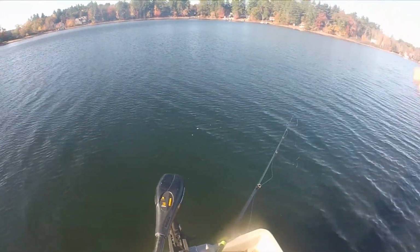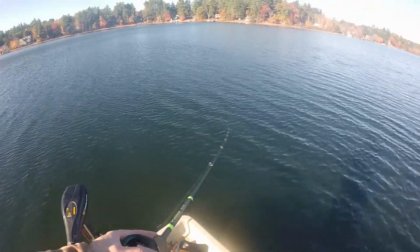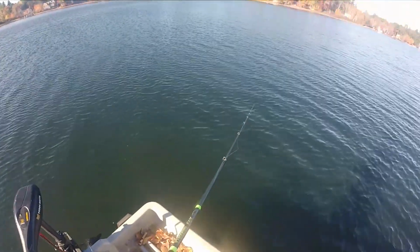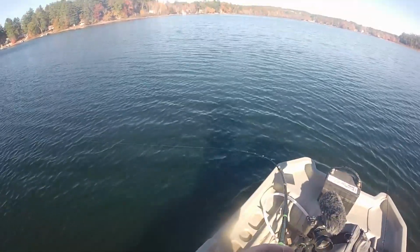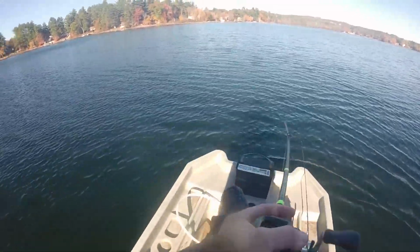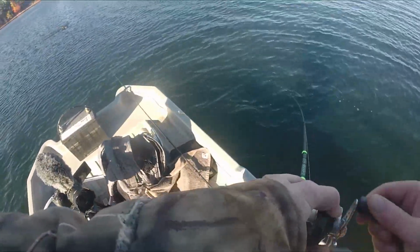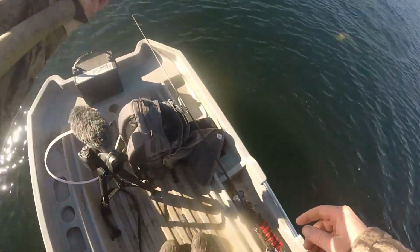You gotta be kidding me. I just had a fish on right there. And another. What the heck? Got him this time. That is a giant. Giant. He hit it like 3 different times. It is a... no!